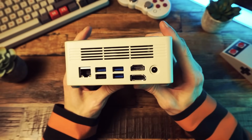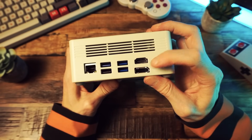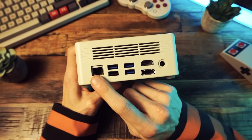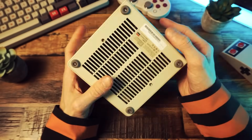Around back, wow, tons of holes back here. There's a power plug hole, 2 display holes, one HDMI 2.0 and one DisplayPort 1.4, and there's 4 USB-A holes. And we get 1 gigabit RJ45 hole for networking. And we get plenty of ventilation, vents on all the sides and a ton of ventilation on the bottom.